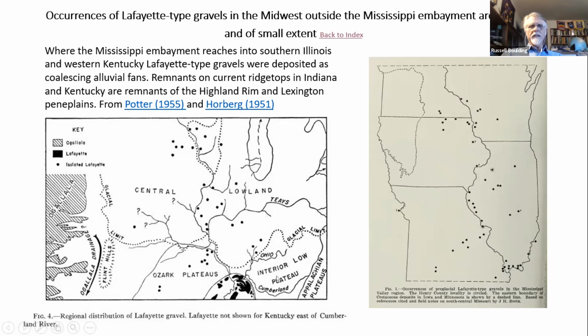The Highland Rim peneplain would have been a relatively flat landscape, not a lot of relief, because it was very stable, so there's very little relief from the lowest point to the high point. The Highland Rim was primarily located down in this area, the Lexington peneplain up here. But by my mapping of the Lafayette gravels in Indiana, none of those locations, maybe this one location here, are shown on this map.